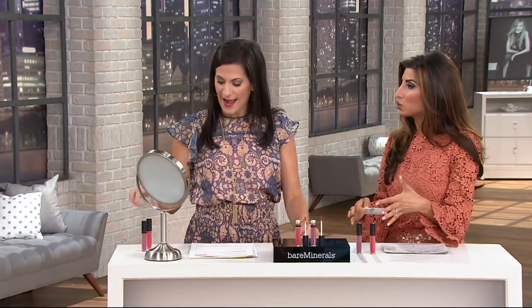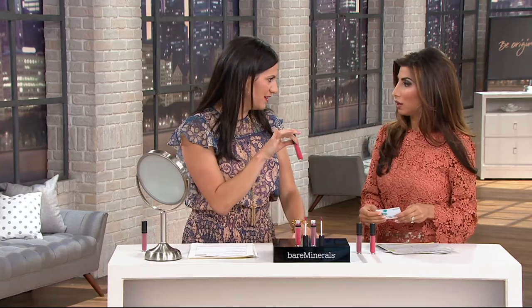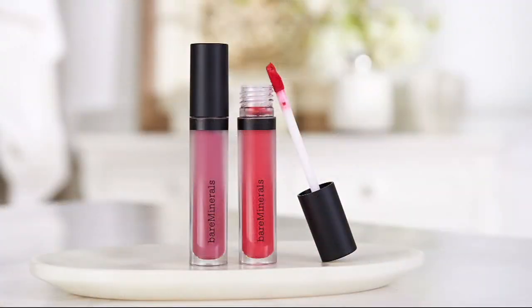But don't think drying out when you think of matte, because Bare Minerals has done a good job of trying to avoid that with this one. And these have cocoa in them. I don't know if you smelled that. Oh, my gosh, it's like a calorie-free treat. I'm from Hershey, the land of chocolate. So I smelled it immediately when we were developing this. I was like, is there cocoa?